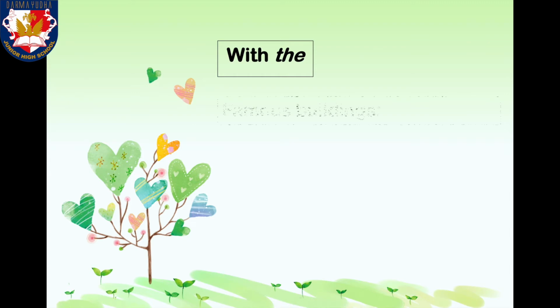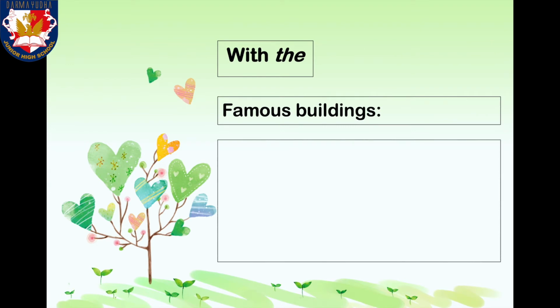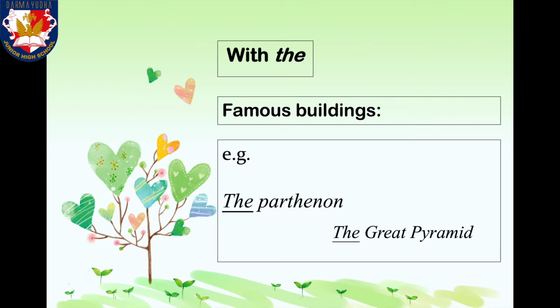What are they? It is famous buildings. Example: the Parthenon and the Great Pyramid. The Parthenon and the Great Pyramid are famous buildings, so we have to use the article "the".